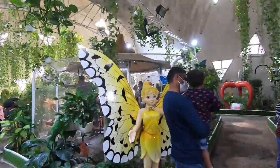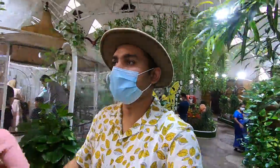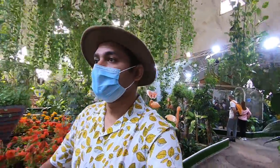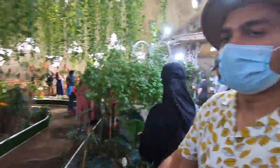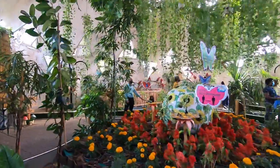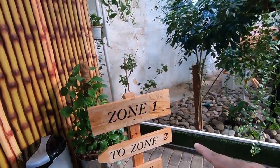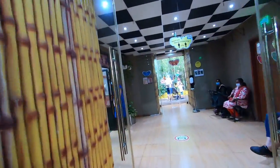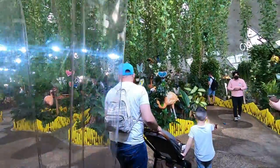Come take photos. This is an Instagram friendly place where you take photos for your Instagram social media. Said there's another door to go to the other side. Where is that door? Oh, that one? I think this door. Okay. Good. Zone 1 to zone 2, then exit. Let's go. It's a kids area. Okay, welcome to the second place.